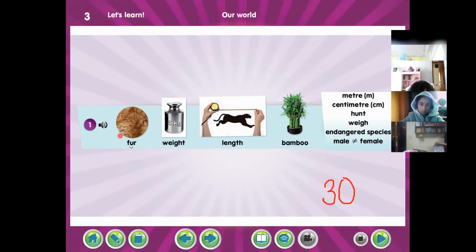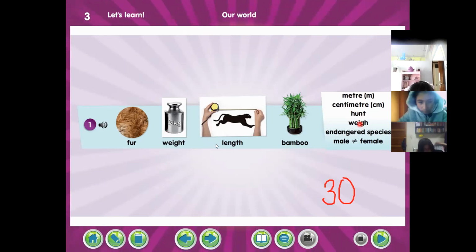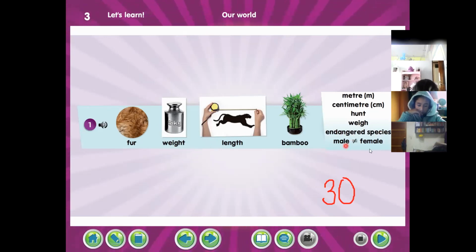Okay, my friends. Fur means pelaje. Weight, peso. Length, longitud. Bamboo, you know. Meter, centimeter, similar to Spanish. Hunt. Teacher, what is hunt? When the people kill animals. Okay? Cazar. Kill. Hunt. Weight, pesar, but as a verb. This weight is peso, but as a noun. Endangered species, similar to Spanish, no? And species, animals that are in danger. Male and female, male, macho, and female, hembra, okay? This is for animals, male and female.